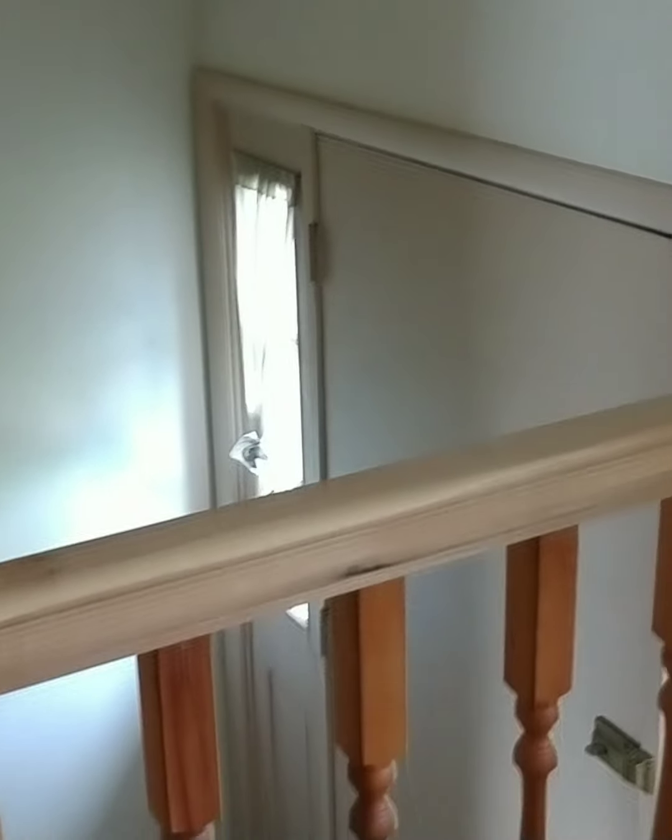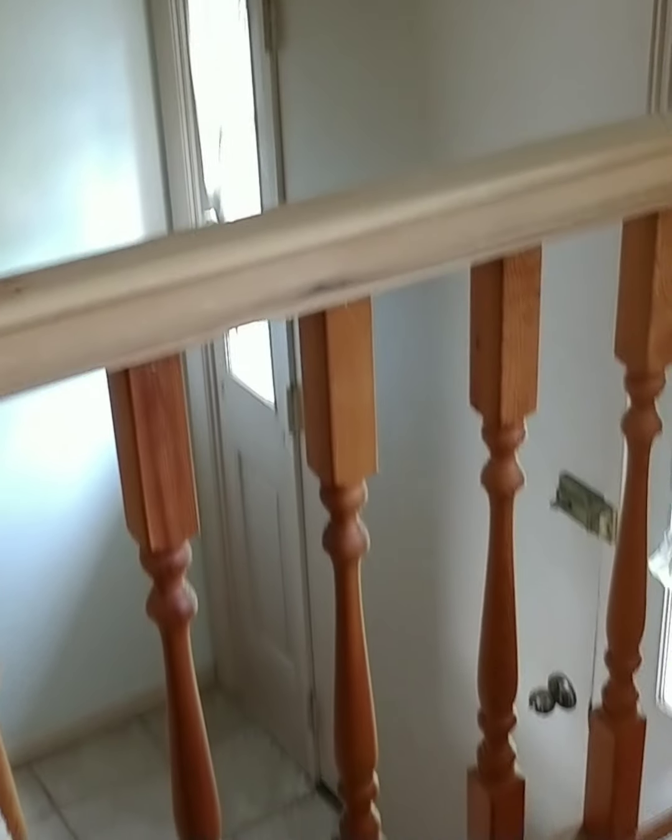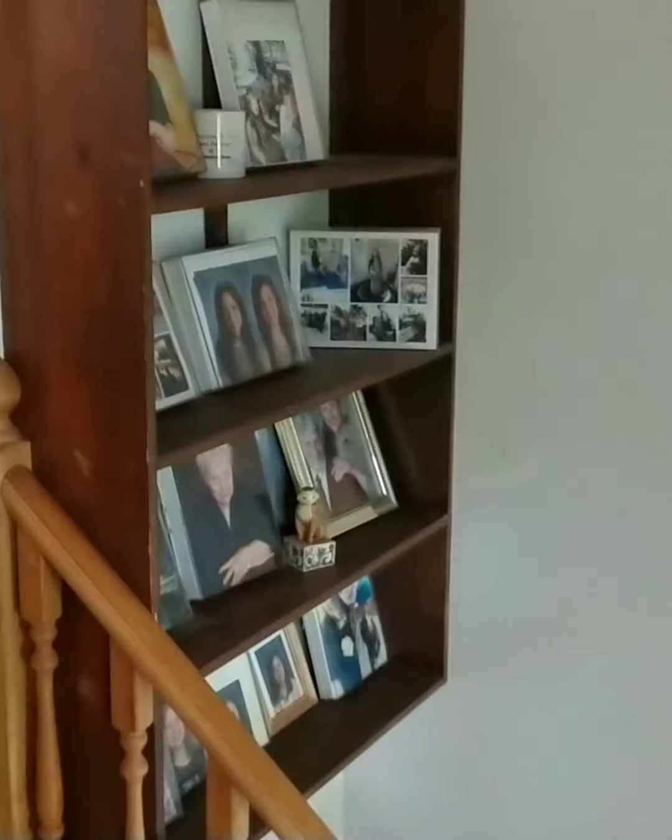This space used to be filled with photos in the foyer entranceway. But now I moved the photos over to the entranceway shelving. As you can see, there's a lot of photos there of our family. A lot less clutter, a lot of bare open space in the foyer now.